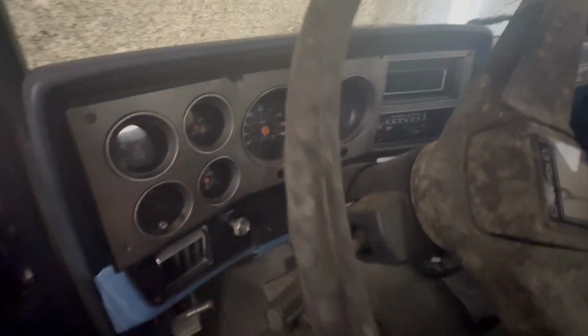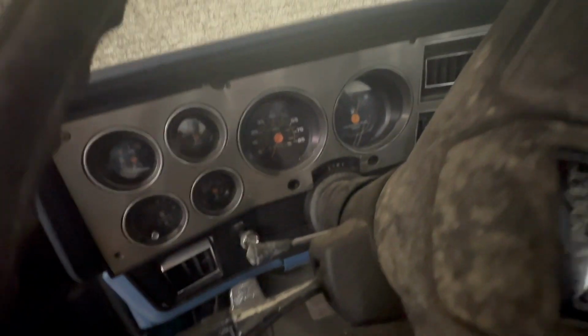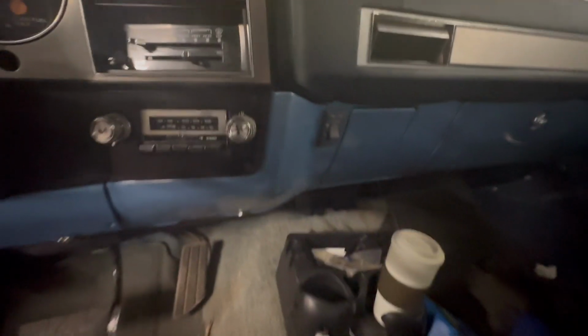Steering wheel's moldy. Gonna need a new seat. The dash panel looks really nice, but it's broken in a couple spots, so we're gonna get a new one of those. Have the factory radio in there still and AC controls. Dash is cracked, so we're also gonna need a new one of those. That door panel is a little bit better. Has the door strap and the cubby on the side, but definitely needs a good clean and a good amount of work.